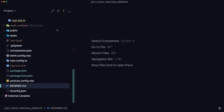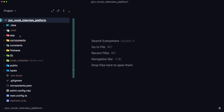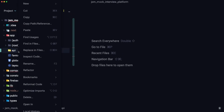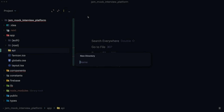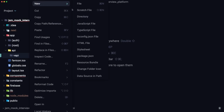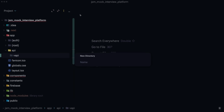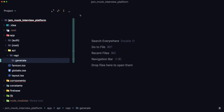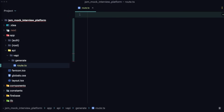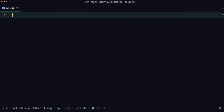So to get started, create a new folder within our app folder and call it API. And within API, create another folder, which you can call Vapi. Within Vapi, create yet another folder, which will act as a route, and I'll call it generate. And within generate, create a file called route.ts. And within there, add a simple route that simply says, hey, we're live.